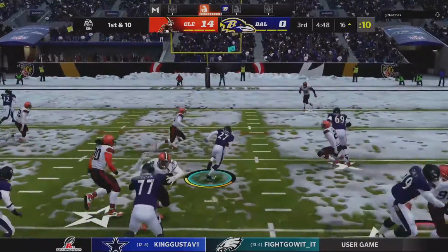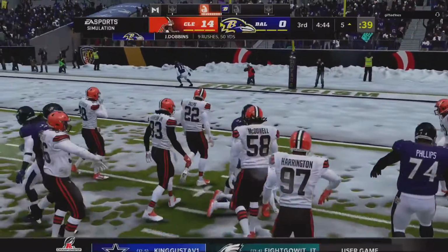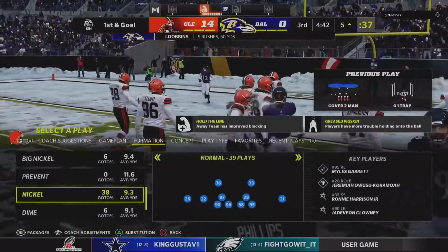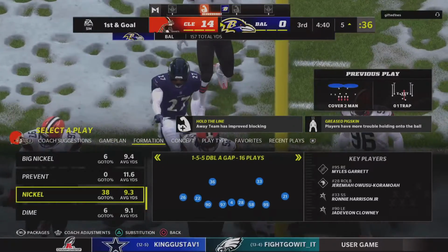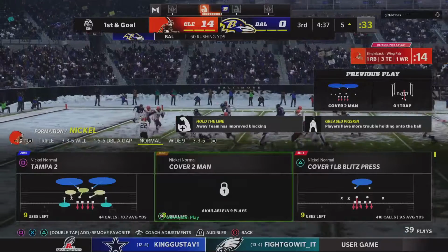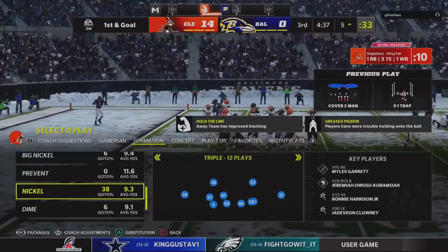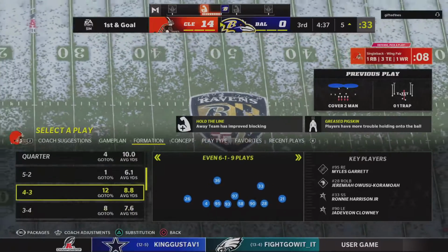A shotgun snap and a give to Dobbins. And able to get him down, but he does reach the 5. 50 yards on the ground for him now on 9 carries. First downs have not come easy, and neither have runs like this throughout this game. Absolutely not. He finally felt like, whoa, a sigh of relief. We got something going in the running game.